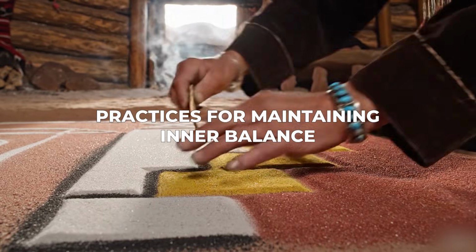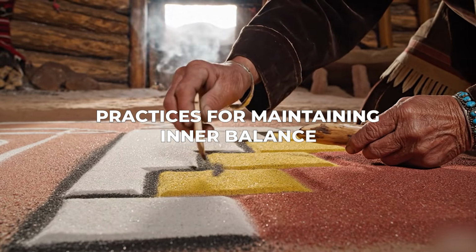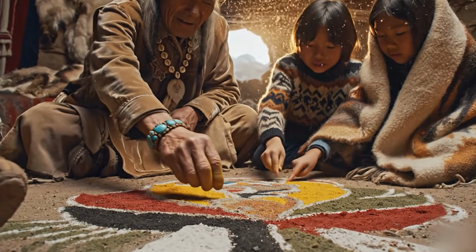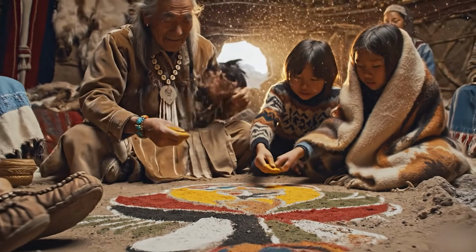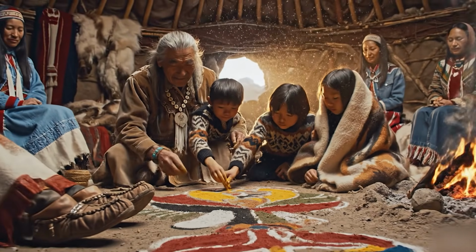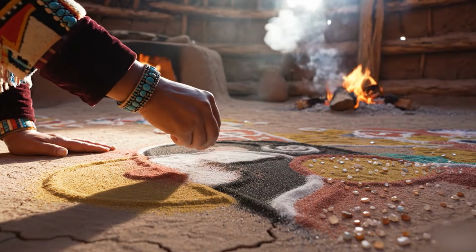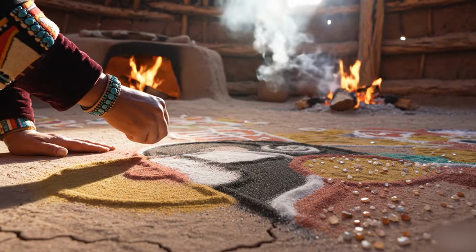Being in a confined space during a snowstorm lasting several days required not only physical, but also tremendous mental endurance. To avoid despondency and depression, the inhabitants of the Hogan practiced creating intricate temporary patterns out of multicolored sand right on the packed earthen floor.